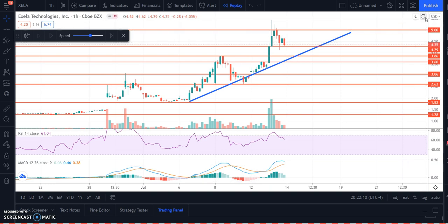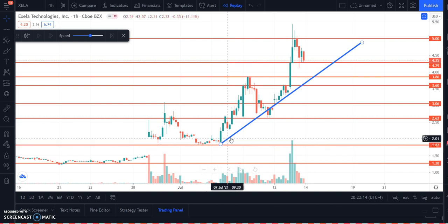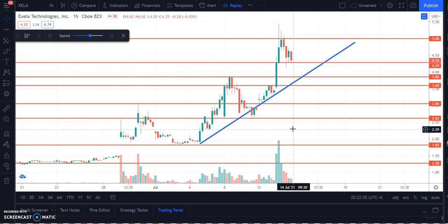So there could be a pullback, and it is okay if there is a pullback. But you see the blue line here, this is the overall trend. It goes up, comes down, and it bounces from the blue line here, again goes up, and it is okay if it comes down and touches the blue line again, around 3.86, then again bounces off. This is entirely okay.